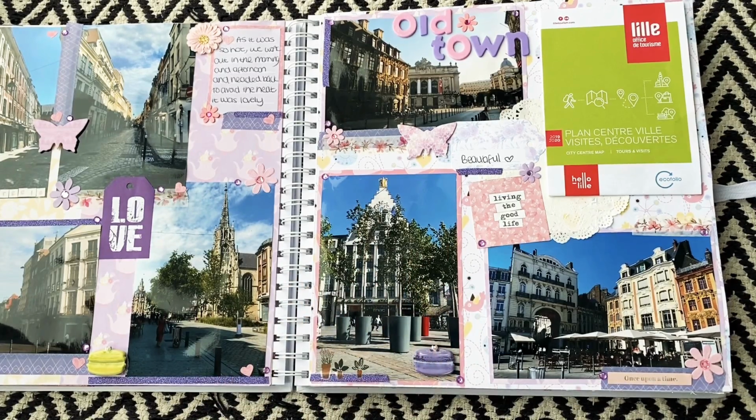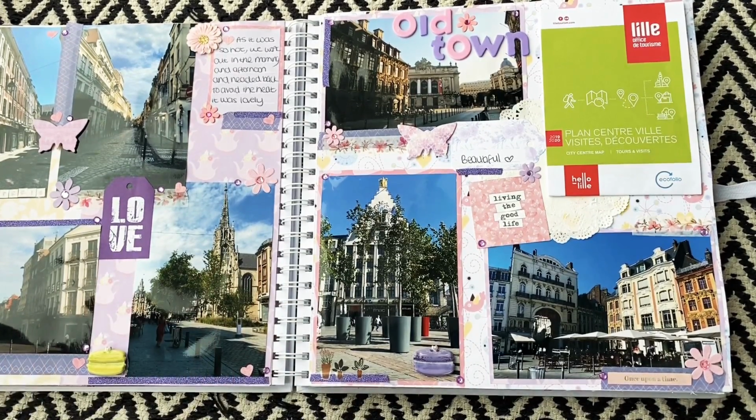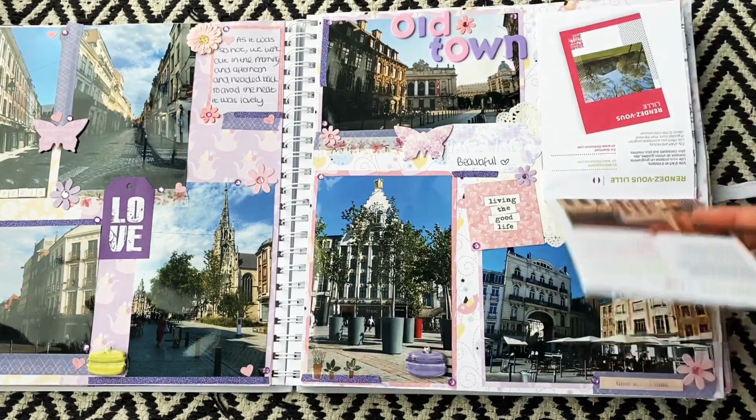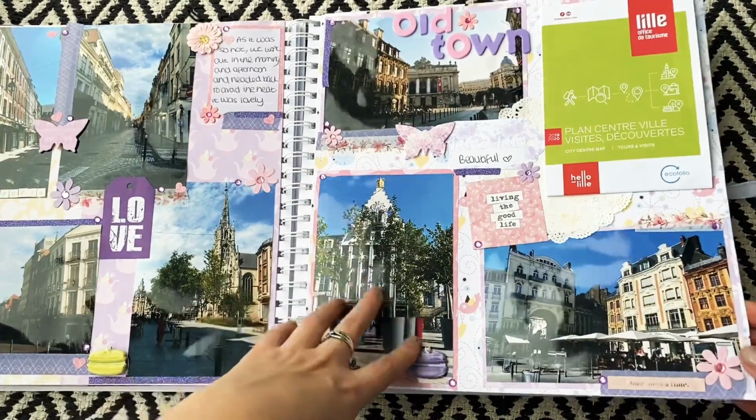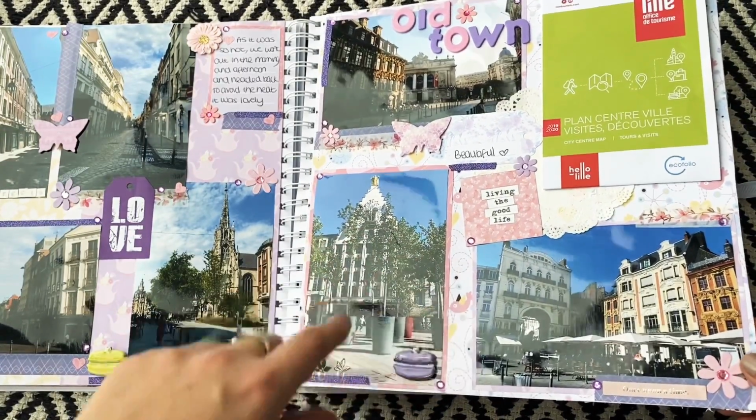I'm so glad we went, and it's definitely opened my eyes to smaller places that maybe get lost due to bigger places like Paris. You instantly think of Paris when you think of France, but there's so much more to France than Paris. So this is another map of Lille, and some really cute embellishments. The paper behind is so cute. It's got little pink and yellow birds on it.